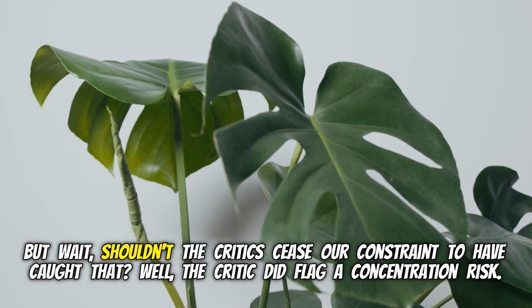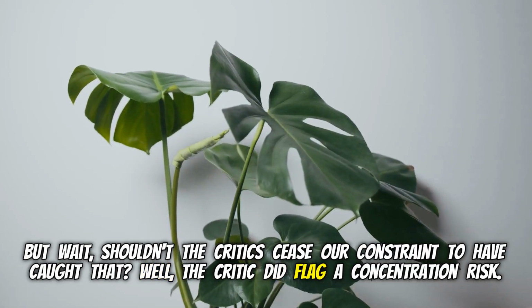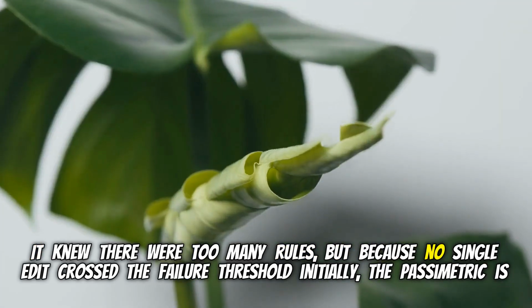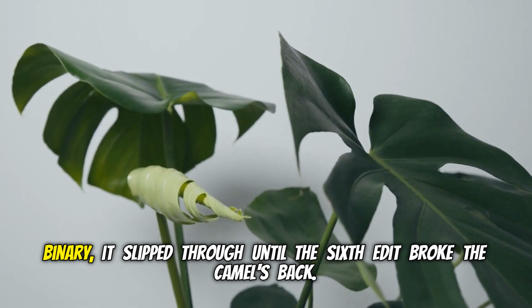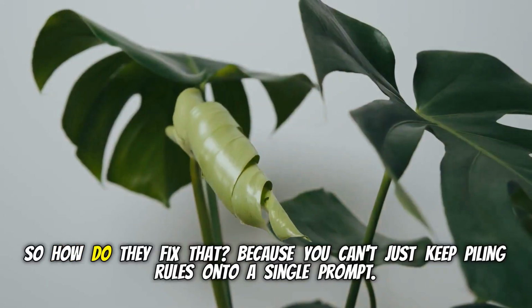But wait, shouldn't the critic seesaw constraint have caught that? Well, the critic did flag a concentration risk. It knew there were too many rules. But because no single edit crossed the failure threshold initially, the pass metric is binary, it slipped through until the 6th edit broke the camel's back. Oh, I see. So how do they fix that?